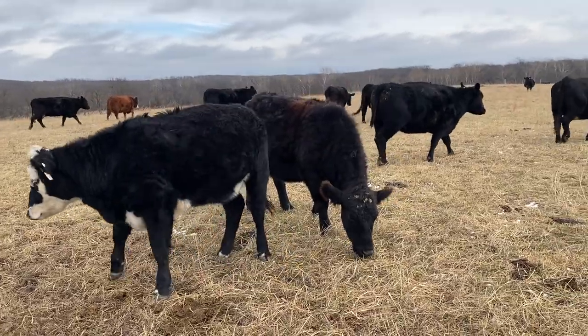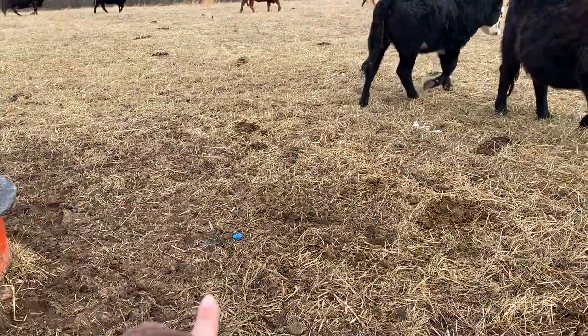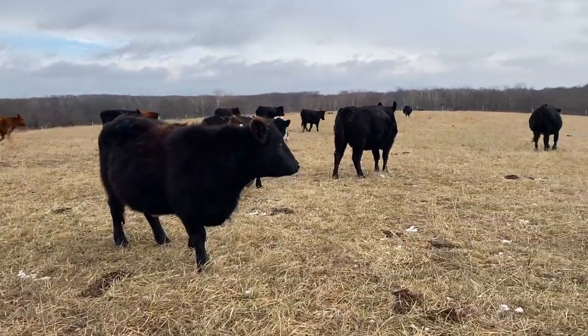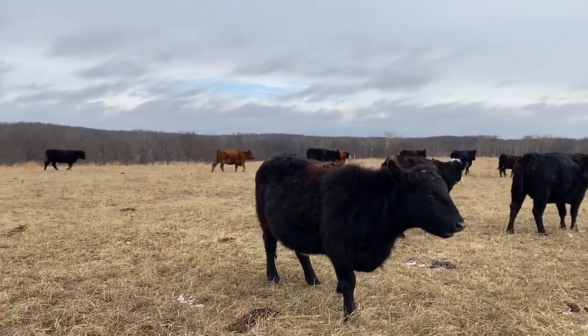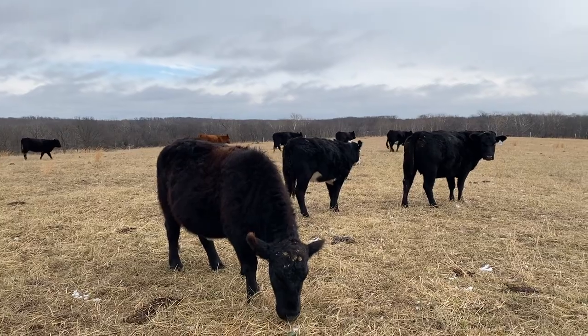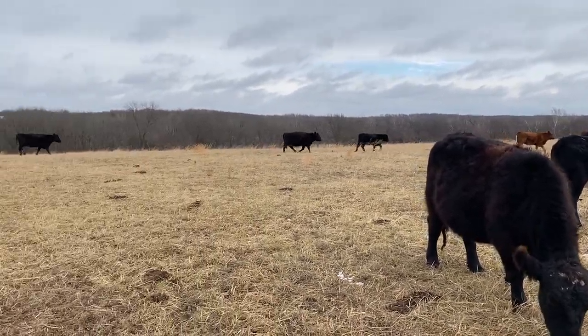They got selenium pieces they're eating right there, and that's a blue cobalt mineral. They drag it out of the feeder. They're walking to get water.